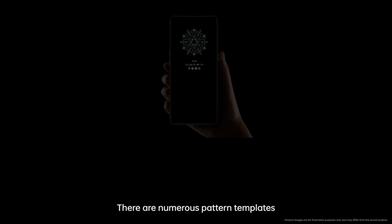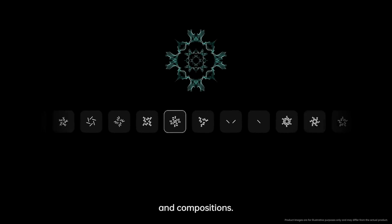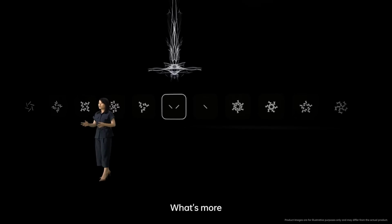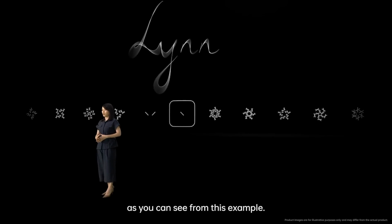There are numerous pattern templates which are based on different colors, strokes, and compositions. With just one stroke and one swipe, we can create an unlimited number of patterns. What's more, I can even create a special signature of my own, as you can see from this example.